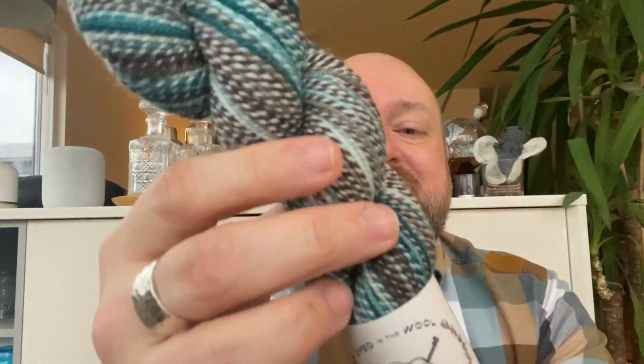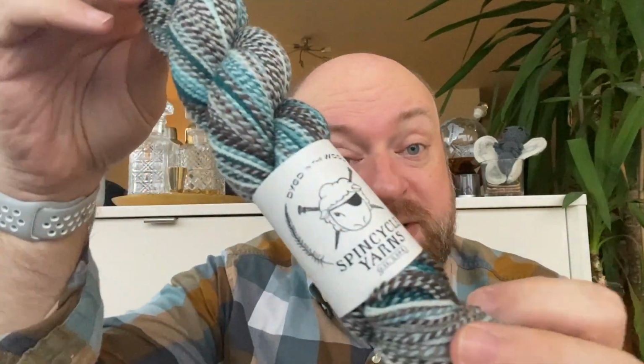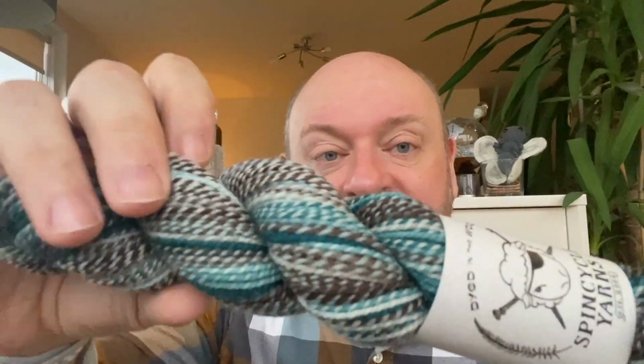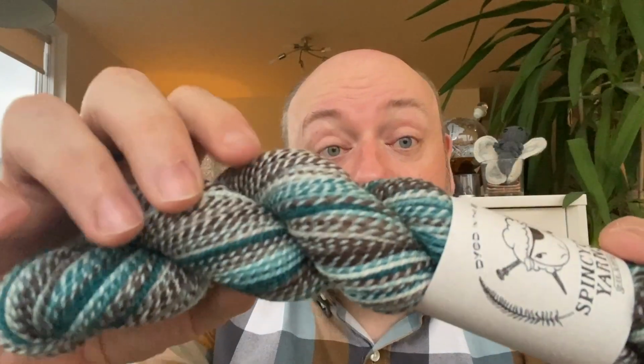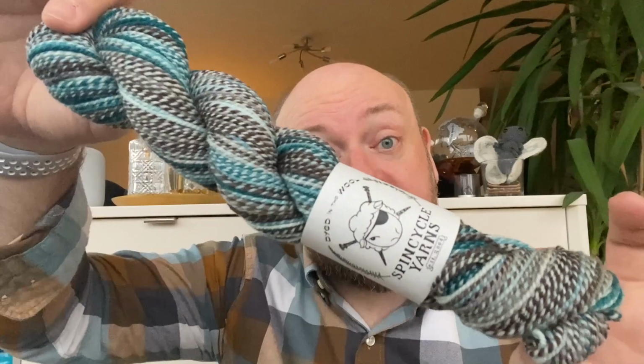So this is, as you can see, it's glorious. I'm sure lots of you have heard of spin cycle. It is this kind of barber pole colour changing yarn. It's going to go from the browns into the teals, and it will colour change as it's going. So this is 100% American wool. It's 200 yards. This is sport weight, and this is the Robin's Egg colourway.